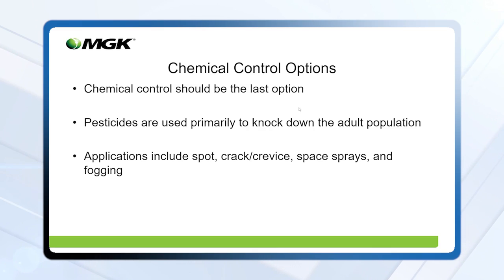Now, theoretically, yeah, you could go through and fog every day and kill all of the adults as they emerge, and hopefully you knock everyone out so that they couldn't breed and then go lay more eggs. But that's not feasible. That's never going to happen. You're never going to do enough foggings to knock out the entire population.